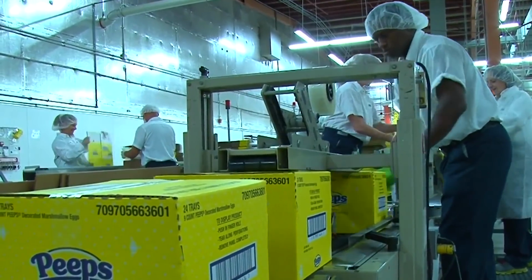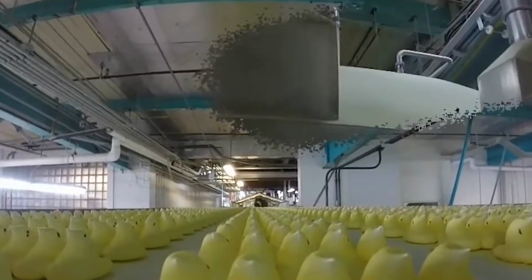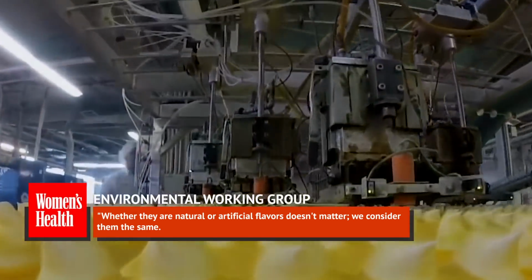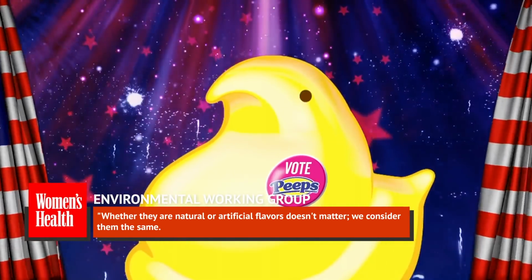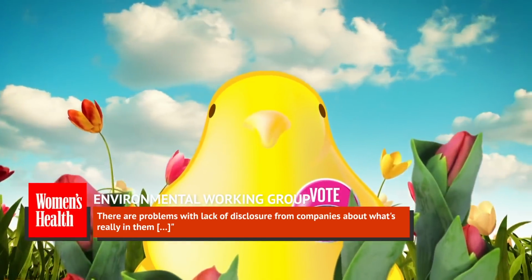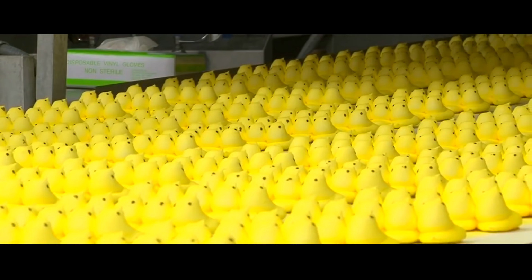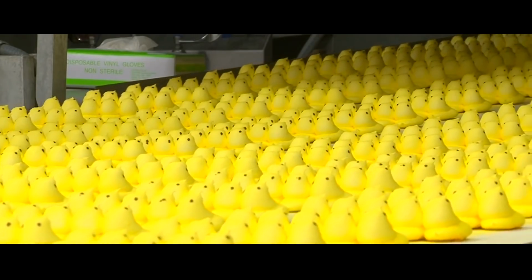An expert at the Environmental Working Group told Women's Health that this doesn't necessarily refer to real flavors, saying, "Whether they are natural or artificial flavors doesn't matter. We consider them the same. It's often a secret mixture of chemicals that manipulate the taste of food. There are problems with the lack of disclosure from companies about what's really in them." Did you really think Peeps wouldn't contain some chemicals?